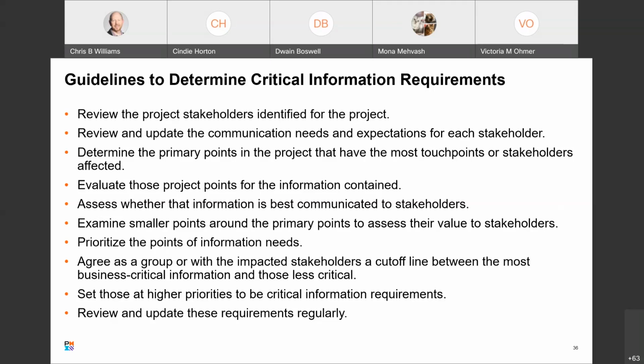Then you prioritize the points of information needs from top to bottom, most important to least. You agree as a group with the impacted stakeholders on a cutoff line between the most business critical information and those less critical. So again, where do you cut the line to share and not share? And set those at higher priorities to be critical information requirements. And that's what we're talking about, critical information. And review and update these requirements regularly. So you have a cadence throughout the project with these particular stakeholders, and you update them on this critical information. I think this is hopefully pretty straightforward as well.